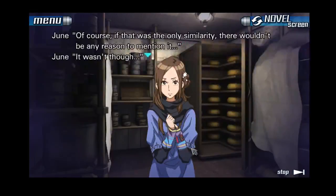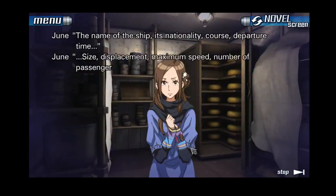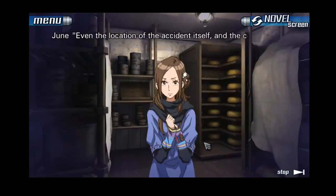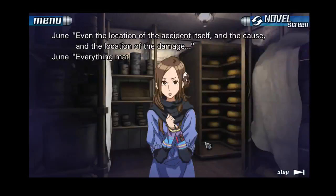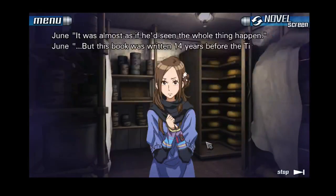It wasn't, though. The name of the ship, its nationality, course, departure time, size, displacement, maximum speed, number of passengers and crew, the number of lifeboats, even the location of the accident itself, and the cause and the location of the damage. Everything matches the Titanic almost exactly. Ooh. It was almost as if he'd seen the whole thing happen. But this book was written 14 years before the Titanic sank.